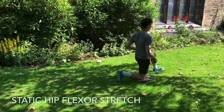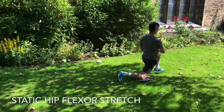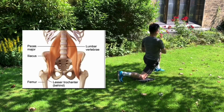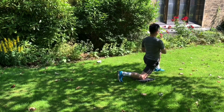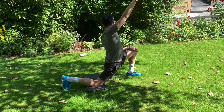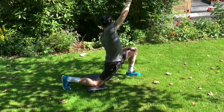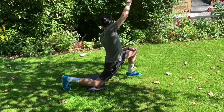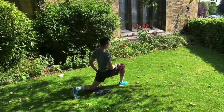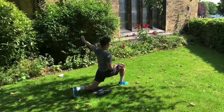Kneel down into a lunge position with your hips and knees bent at 90 degrees. Push your hips forward, but don't lean backward into your spine. You should feel a stretch in the front of your hip and down the thigh. You can intensify the stretch by raising your right hand and stretching it over to the left. Hold the stretch for 30 to 60 seconds, breathing slowly and relaxing into the stretch.